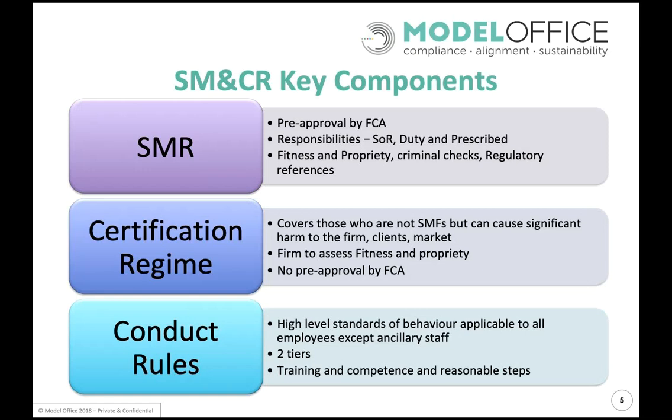Finally, but not least, are the conduct rules. This is all about a high level of standards of behaviour that you need all your staff to exhibit and showcase, that they've got the right skills and the right behaviours. They're walking their talk, if you like, in and around what their activities are. There are 2 tiers to this. The first tier is the individual tier, which you'll all know from your APER approved persons regime. The second tier is more about the senior managers and how they are managing breaches around the SM&CR.